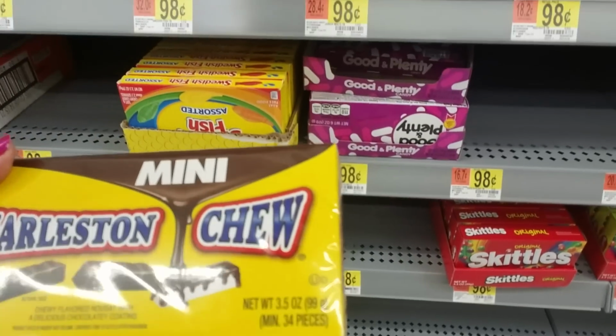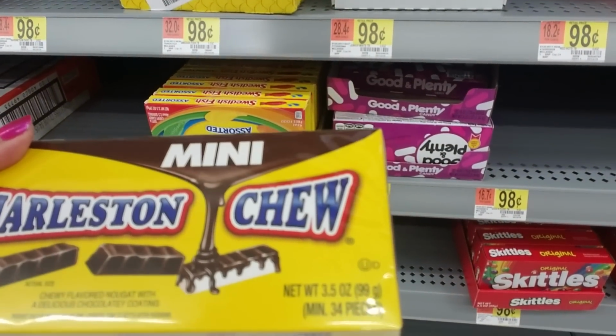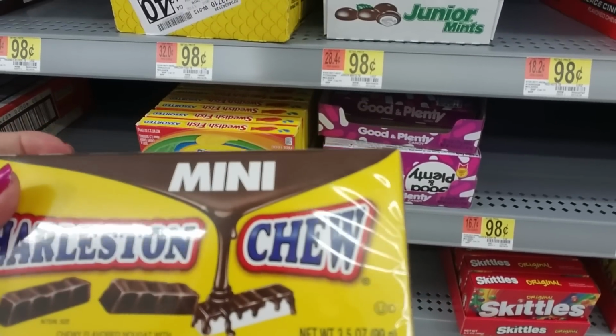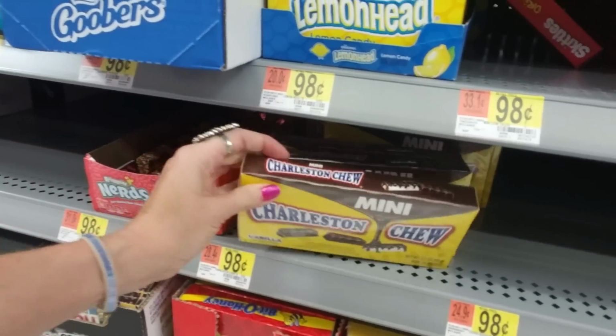Charleston Chew, which is a flavored nougat with a delicious chocolatey, they don't call it chocolate because it's like fake chocolate, chocolatey coating.